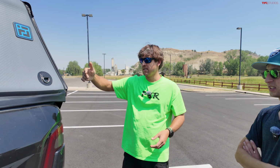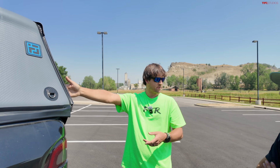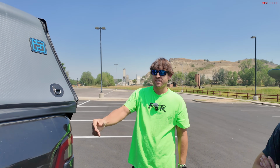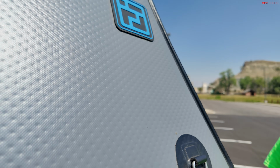You can camp out of it. We have some Born Outdoor little sleep rolls that we can put in there, and then we can camp in there, or just keep all of our gear. It's super tough. We've literally bounced it off trees. It's made out of the same material as whitewater rafts. We've taken it in a gator lake. Yeah, it's pretty cool. I mean, it's super awesome.